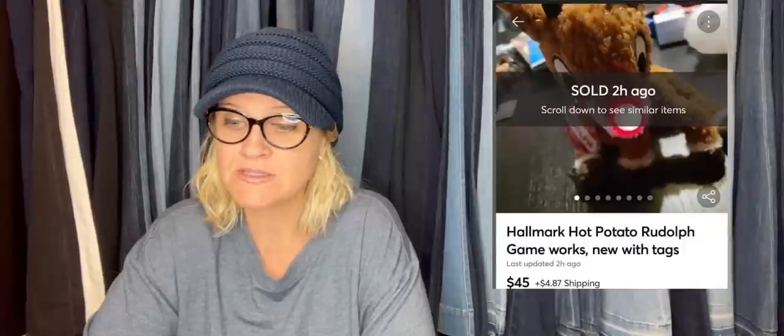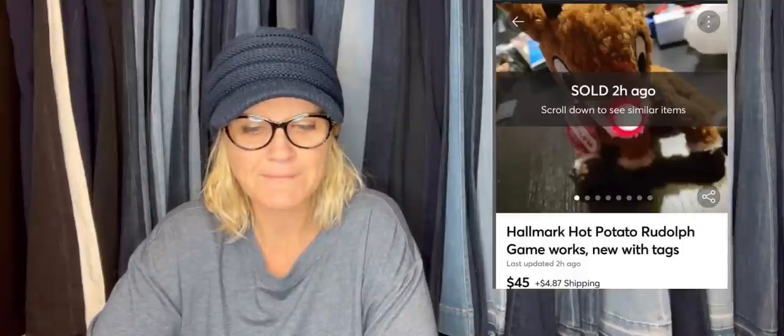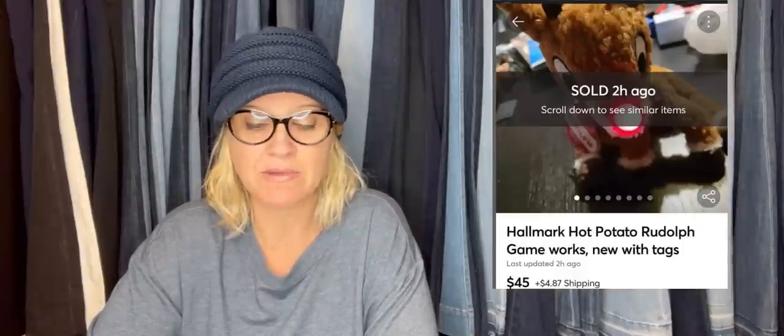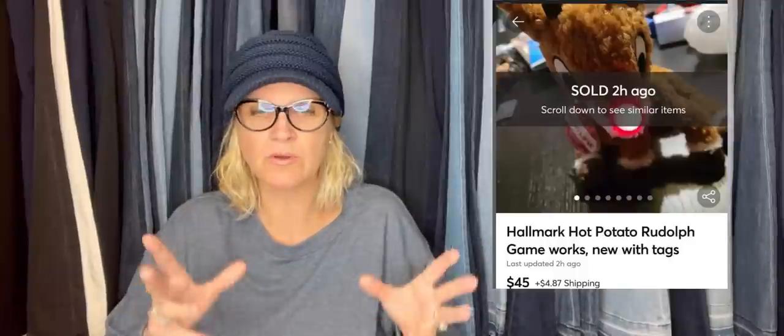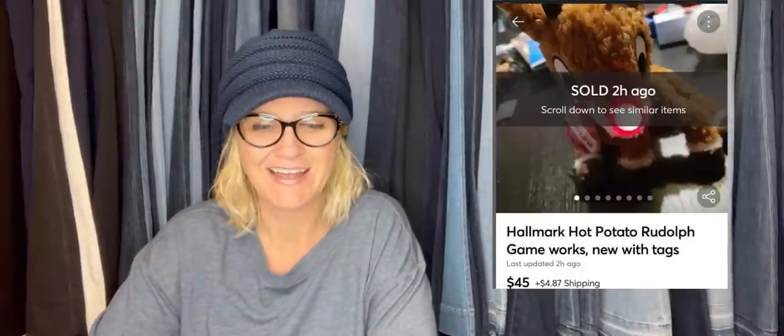I bought this Hallmark Hot Potato Rudolph from Goodwill for $2.99 and sold it on Mercari for $45. Hot Potato Rudolph. It's a game, huh? So I wonder if you throw it around like, you know that game Hot Potato? I bet its nose lights up. Who knows? I don't know.